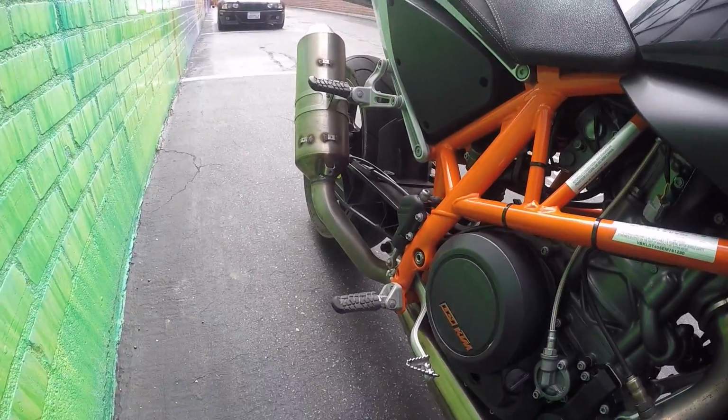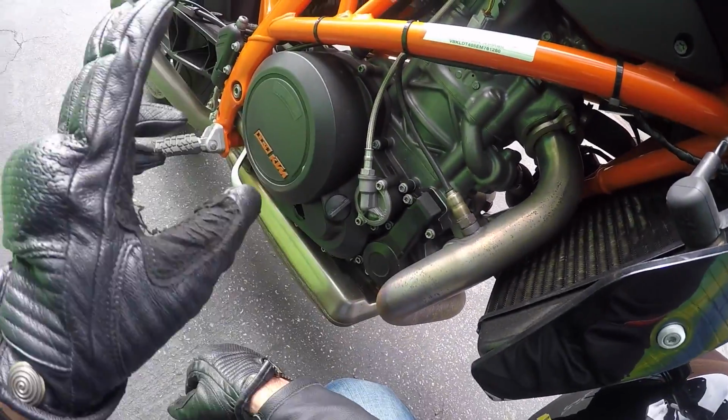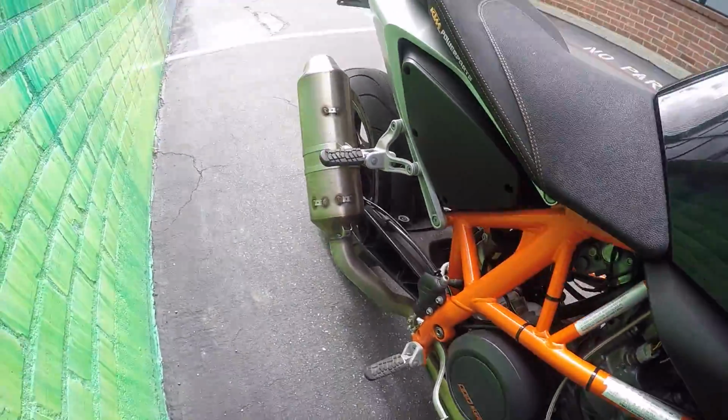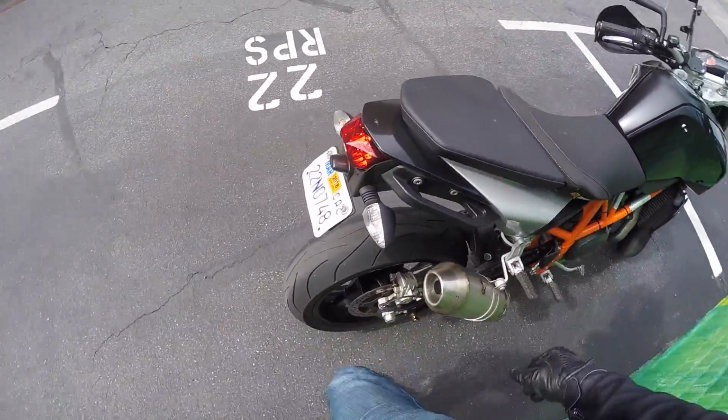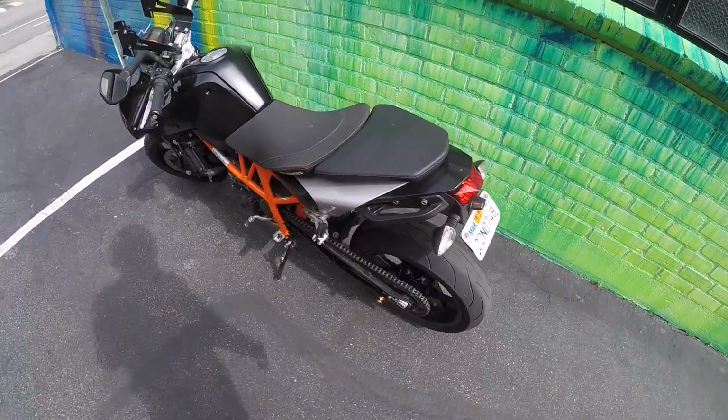Stock exhaust. I don't know how much engine work I'm going to do. I'm really happy with the power. Like I said, the sound isn't all that great, but I can live with it because it's super fun to ride.